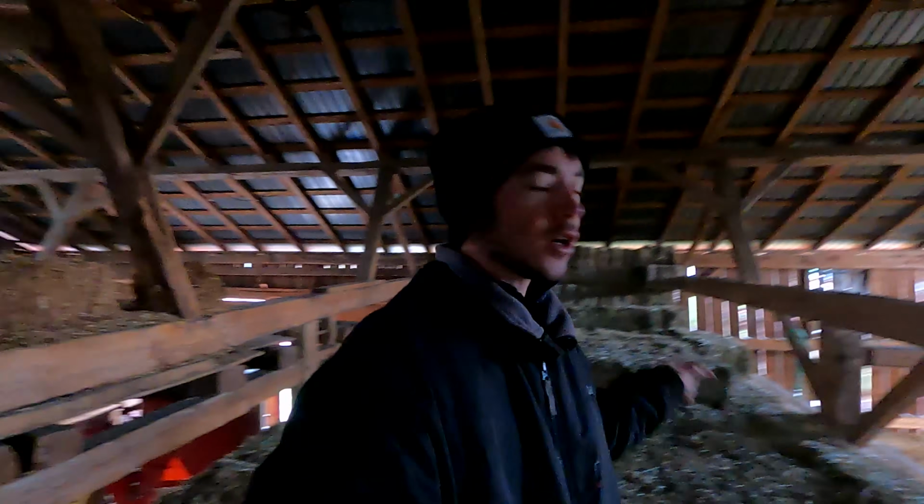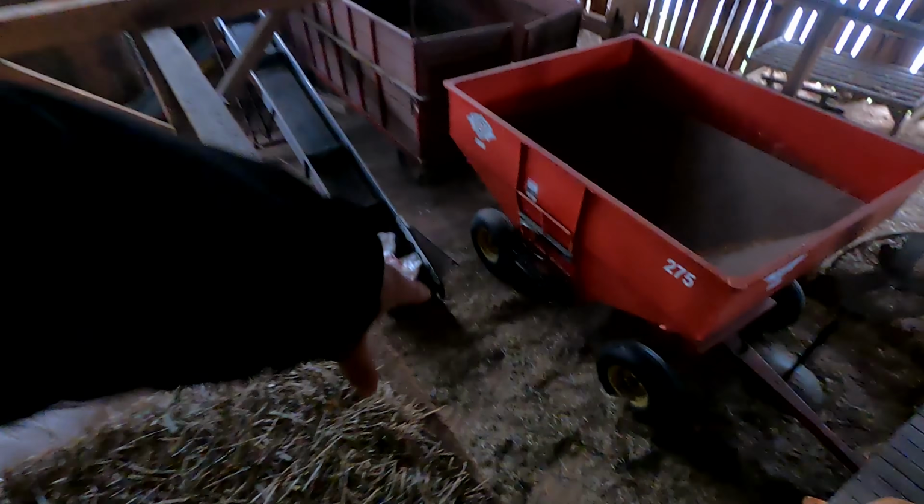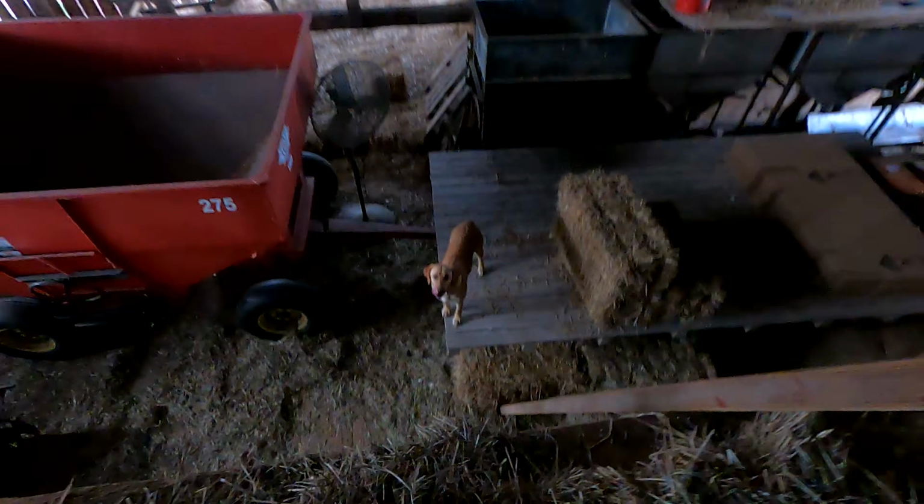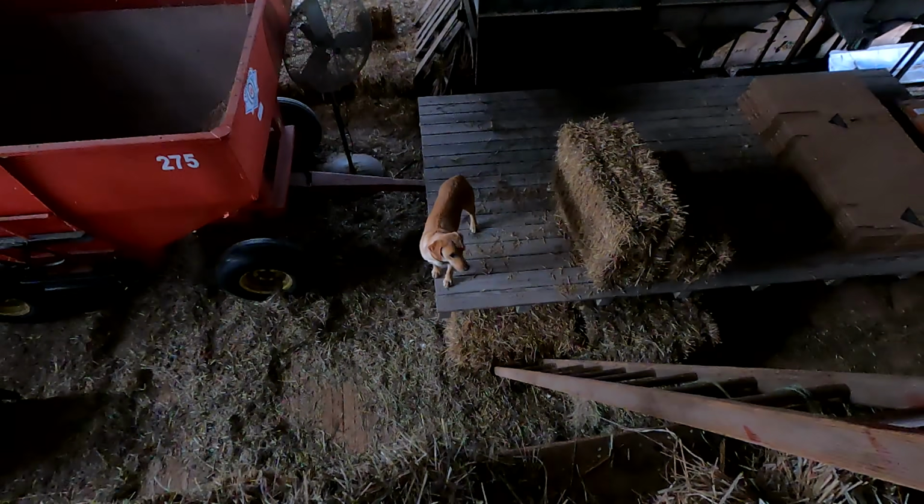I have to throw them out of here onto the second floor right there, and then I'll throw them out of here down to the first floor where the cows are. And if you didn't notice, Stacy's gonna watch me.